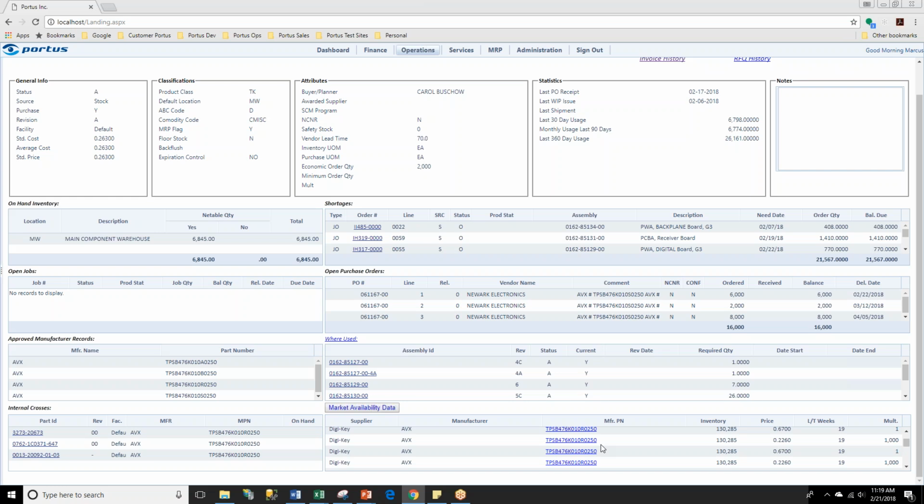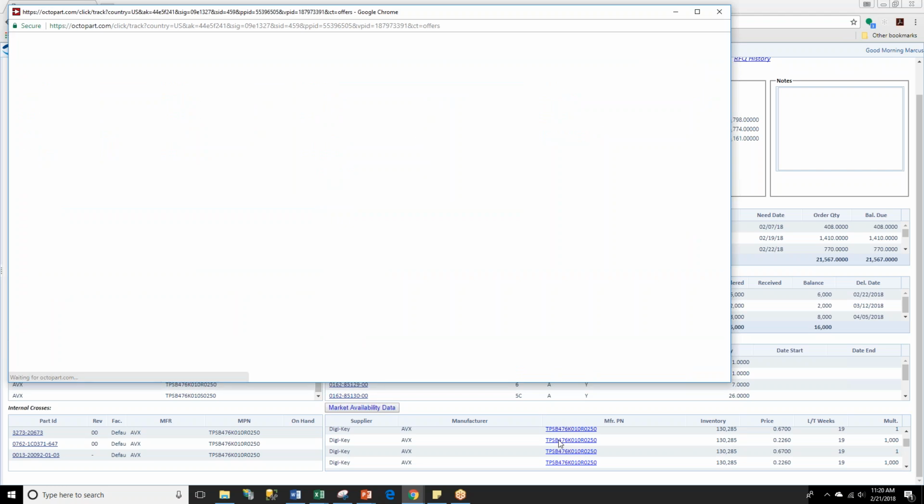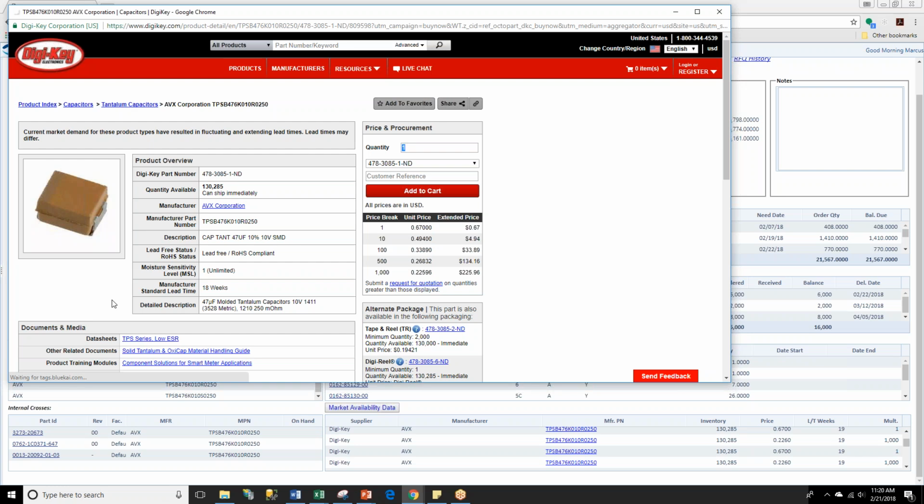So if I go down here, it says DigiKey has 130,000 of one of these on hand. And if I click on the manufacturer part number in any of these rows, it'll actually take me to the live DigiKey site. This is a vendor that sells electronics. Some of you may be familiar with them. And there's the 13285 that's being reported here. And from here, I can do even further queries, look at data sheets and other things.